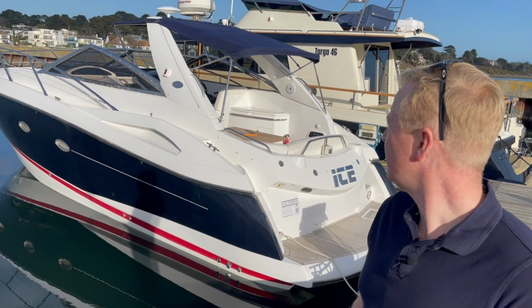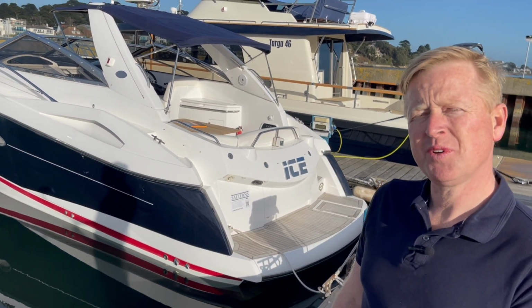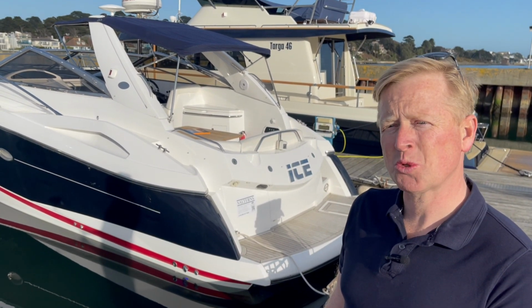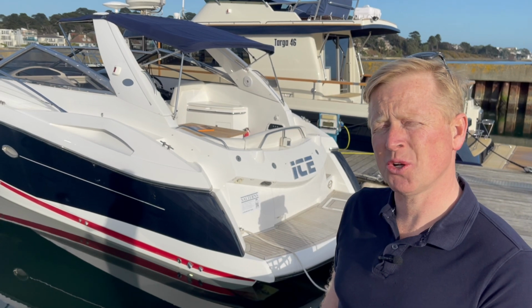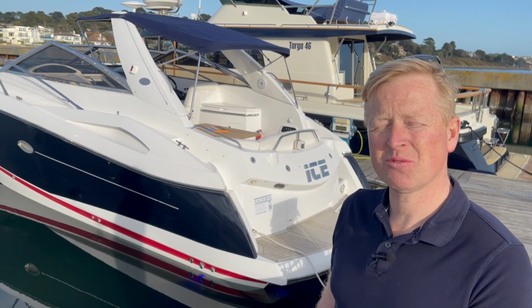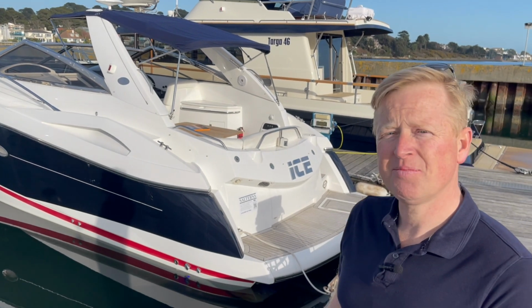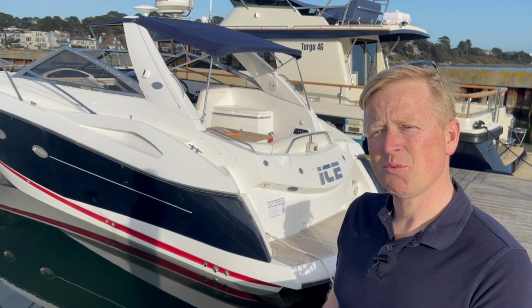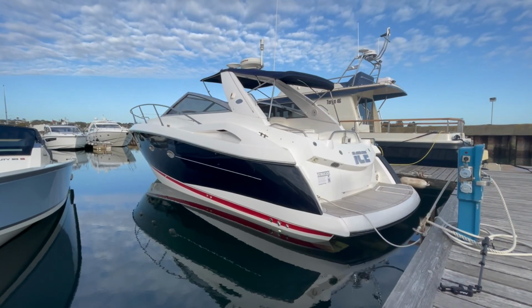I'm going to show you around today one of our new listings. It's a Sunseeker Portofino 35. She's a 2006 model, fitted with the twin Volvo D6 350 horsepower, which was the larger engine option at the time, and will take the boat up to a fantastic 40 plus knots. She is available here for sale, and we'd welcome any calls and inquiries.